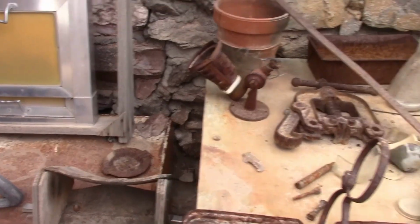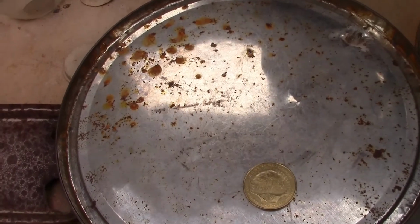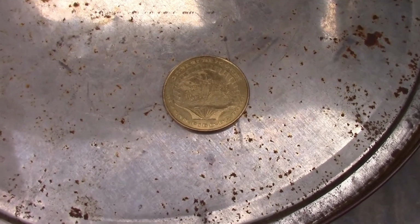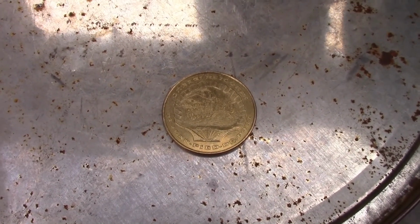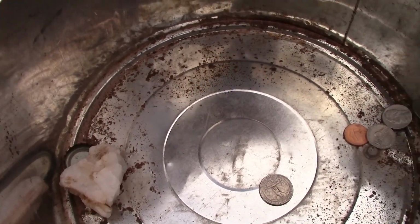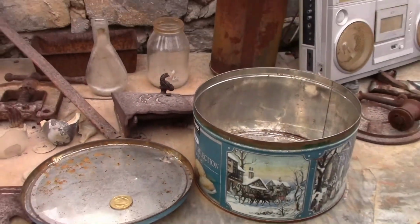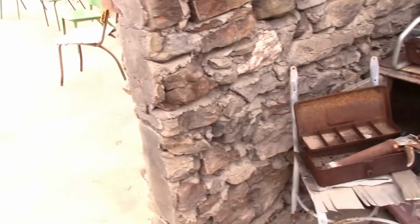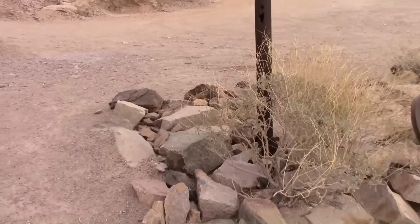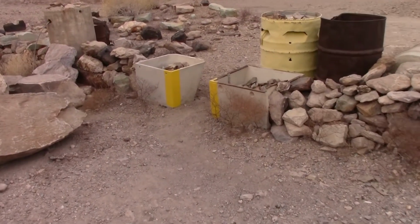Check this out. What the heck is that? It's from France. Oh. People putting some money in the bucket here, showing who's here and where they're from. Well, that's kind of cool. 36 cents and change in there, besides that. Alright. We're going to move up to the next stone building. I'll go ahead and keep this on as we walk up there.